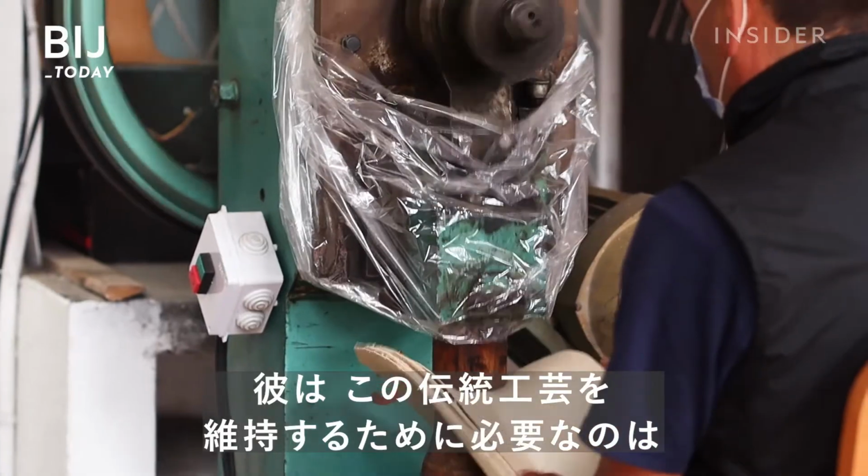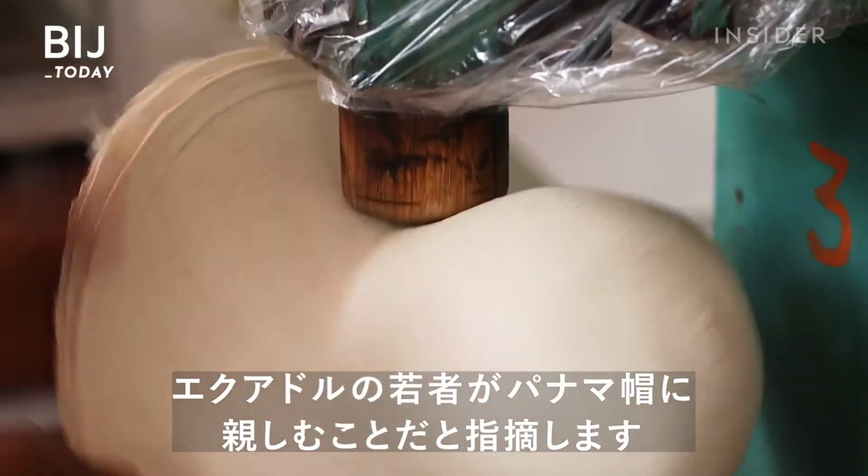Juan believes the key to preserving the craft is getting young Ecuadorians to feel connected to it.